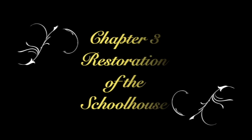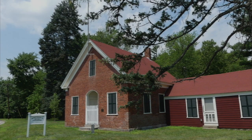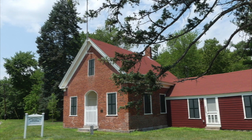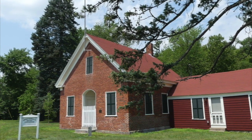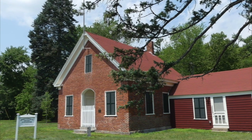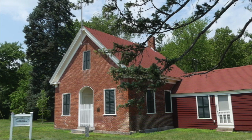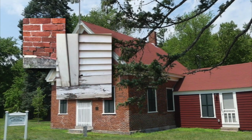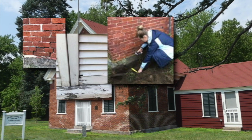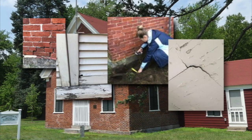By the second decade of the 21st century, Sandy Pond Schoolhouse was approaching its 150th anniversary and showing its age. At first glance, its exterior appearance seemed little changed. A close inspection, however, revealed signs of much-needed repairs: damaged brickwork, peeling shutters, missing mortar, and most noticeably a sagging classroom ceiling that was in danger of imminent failure.